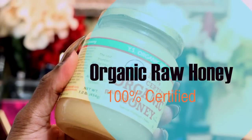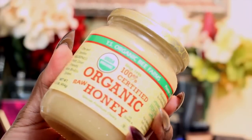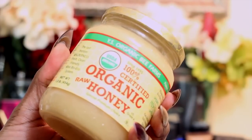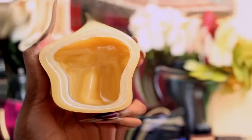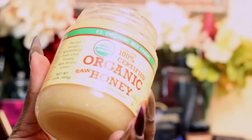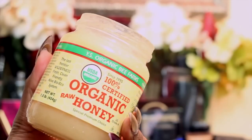All right, so then after that, I'm going to take 100% certified organic raw honey. Now this is not the regular honey that you see at the store, Walmart, on the shelves. No, this is organic raw honey, okay? So please, not all honeys are created equal.